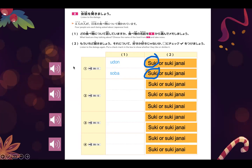Okay, so for number 2, we heard 3 Nihon no Tabemono. The first one is tempura, second one is gyudon, and the third one is kare. Now, is it like or dislike? Of course, ski. So for the 3, ski desu. Ja, next.